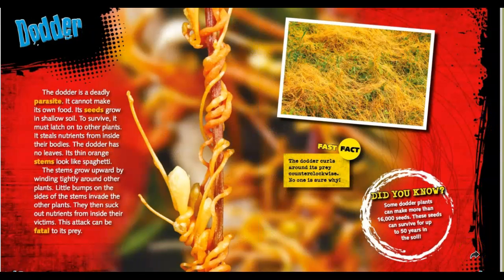The dodder. The dodder is a deadly parasite. It cannot make its own food. Its seeds grow in shallow soil. To survive, it must latch on to other plants to steal nutrients from inside their bodies.